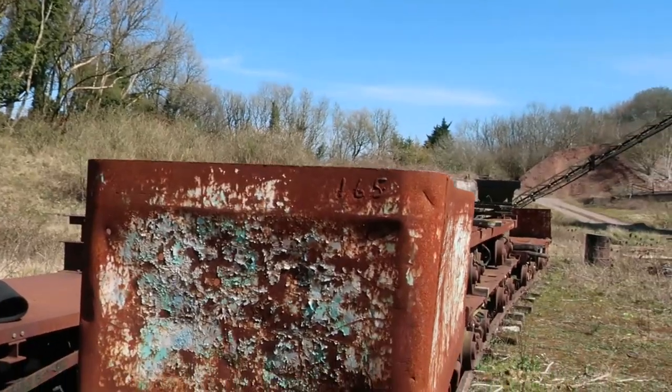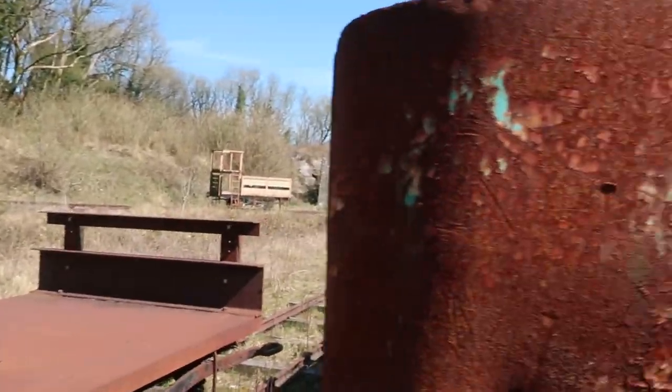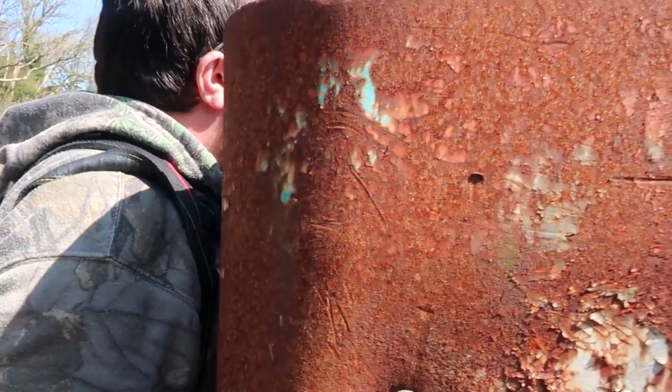I think that would have been water because it doesn't smell of anything in all fairness. Could have been. I got a feeling that was water. We've got obviously the trams linked up right here. Yeah. On the top of this, obviously. No, all empty.